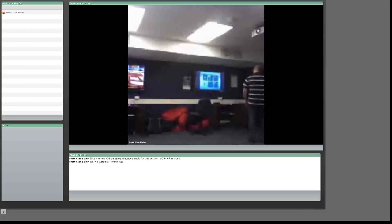Quick and dirty, the Kinect. It's $150 retail if you're interested in purchasing one of these devices. It's a lot of fun. I think it takes a little while to get depth perception and things like that going.